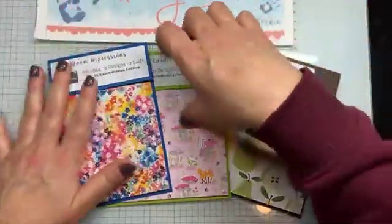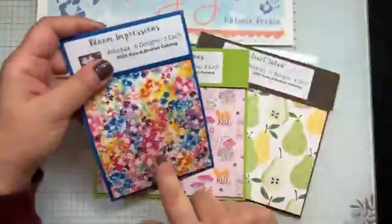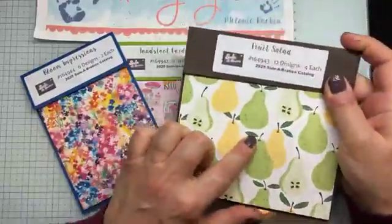But I say favorite, and then I look at this adorable Toadstool Gardens, and I'm like, but this is my favorite. No, but this is my favorite. But maybe this is my favorite.